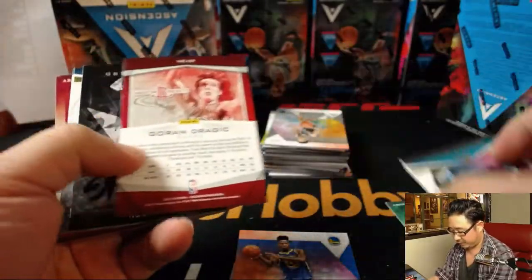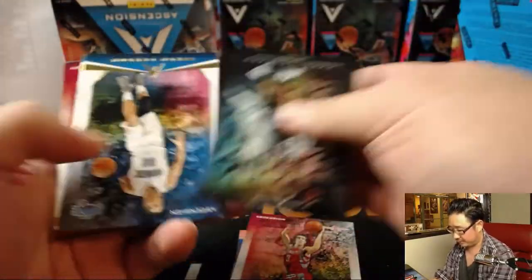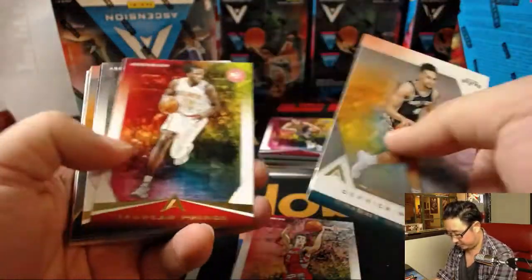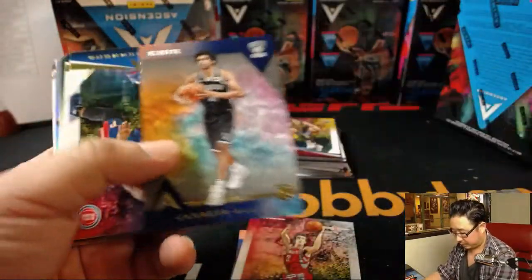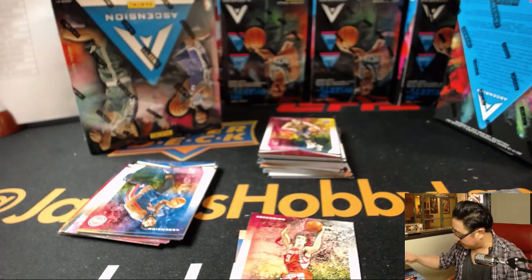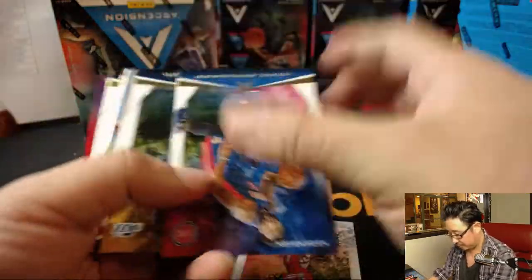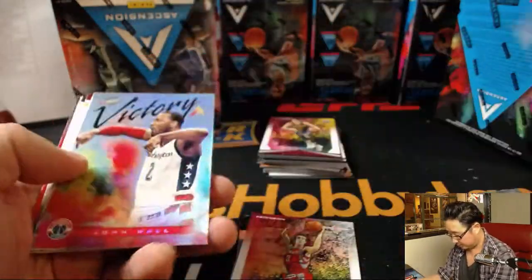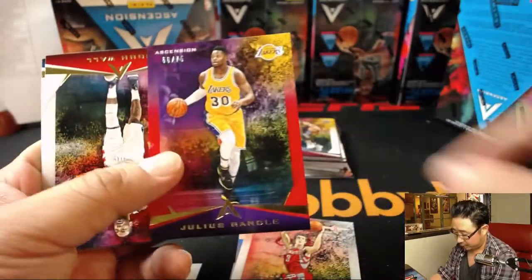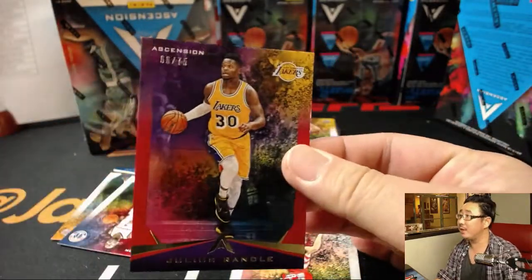Good luck. There's Jordan Bell. Goran Dragic. A lot of fun inserts that are popping out of here. Injured Kawhi Leonard. There's Jared Allen out of 129. For the Spurs, that'll be for Alex Carmichael. There's Julius Randle, who's been playing really well last week or so.